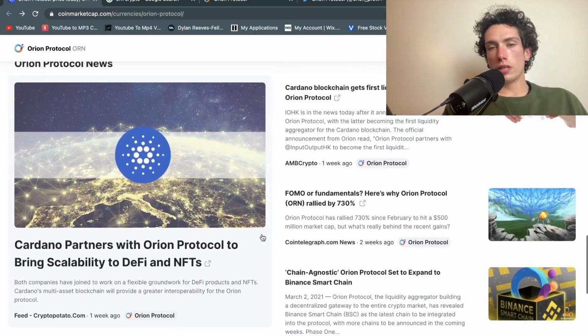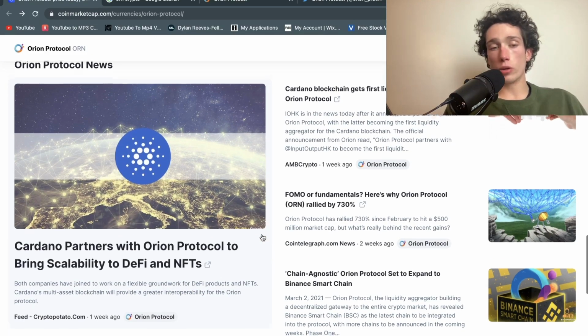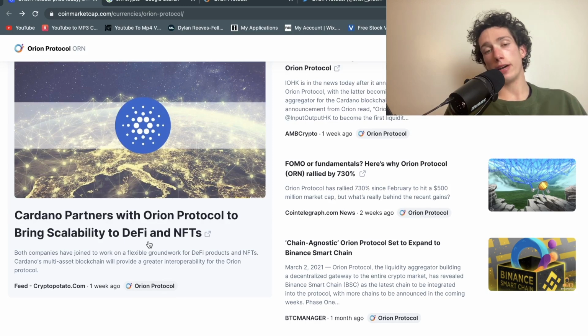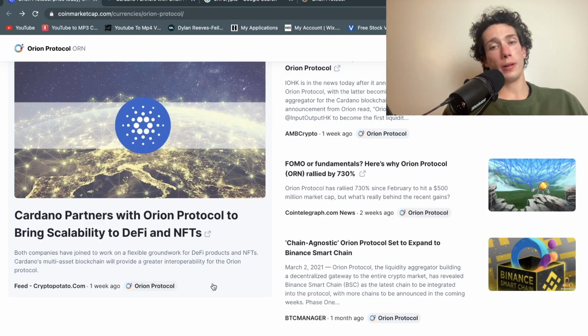So taking a look at recent news, Cardano partners with Orion protocol to bring scalability to DeFi and NFTs. Obviously, Orion are looking to add their NFT sector and liquidity aggregator NFTs, that sort of environment. And Cardano obviously are partnering with Orion for that reason. Now, Cardano is a huge crypto. Orion partnering with them is a great sign.